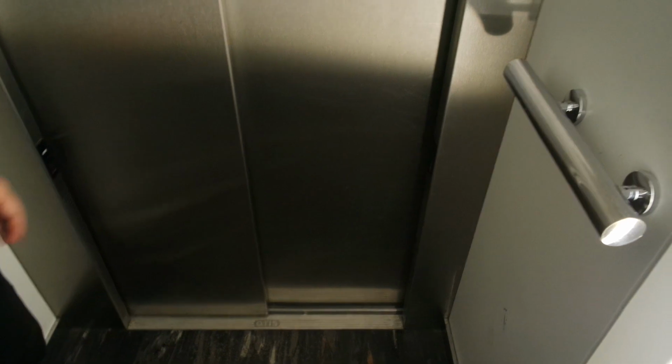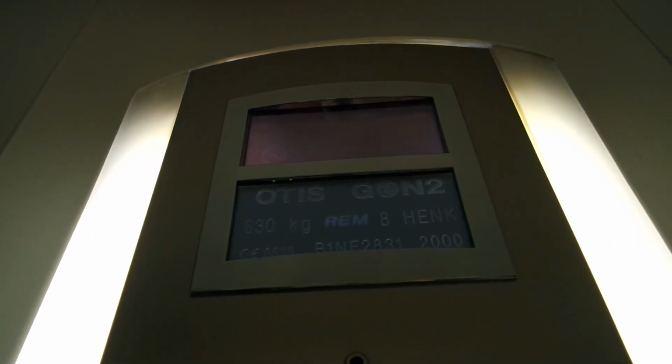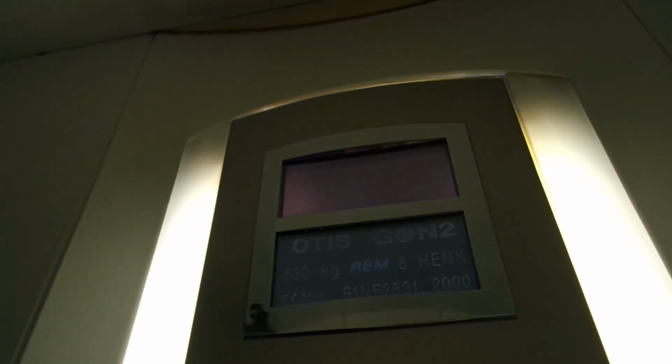Red light. It's down, it's red light. But built in 2000, V1 niin 2831, 630 kilograms.